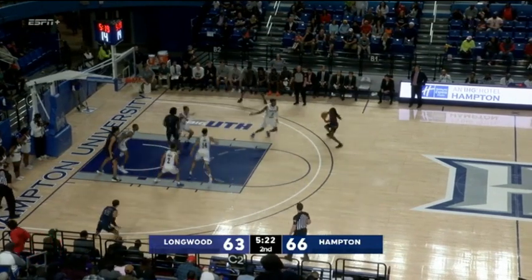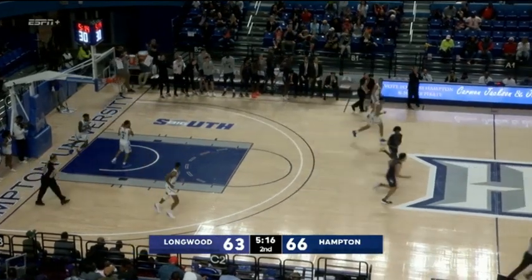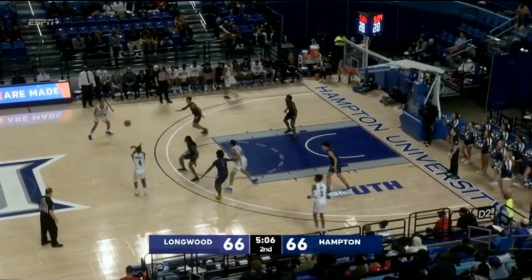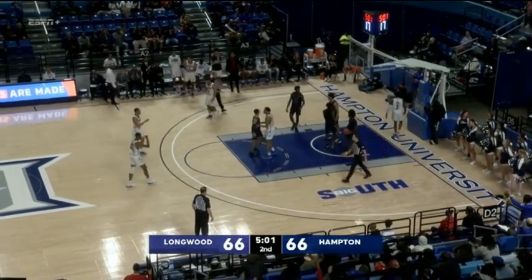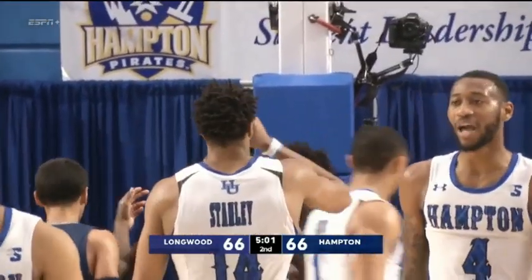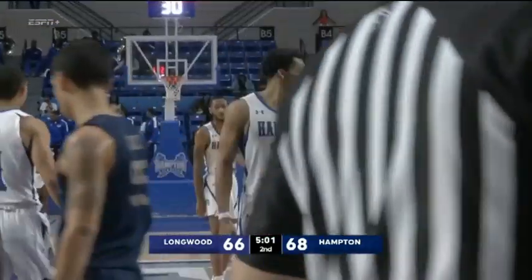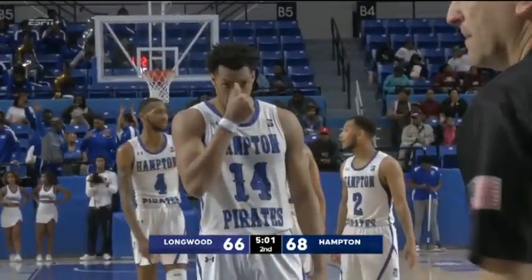Phillips gets inside. Great ball move for the Lancers. Three ball. It's good. Wow. Trading threes here. Been a three-point party in this one. And one. Count the basket from Stanley. Stanley will be at the line. 16 points and 10 rebounds.